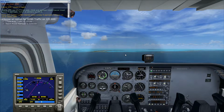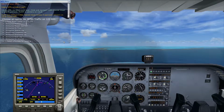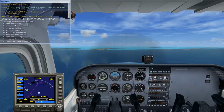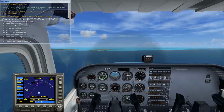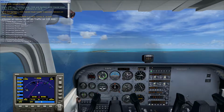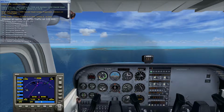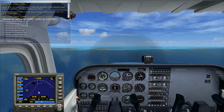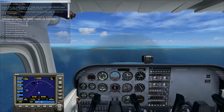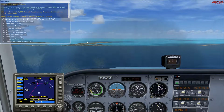Okay, so now we need to change to South Bimini traffic on 122.8 and let people know we're on final. Mike Yankee Bravo Sierra traffic, Cessna Golf Bravo Alpha Foxtrot Mike is on final, runway 9 to land. Okay, so I'm going to take over from the autopilot in just a second here. There's our runway.